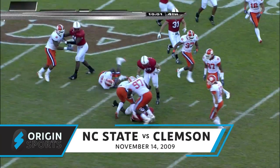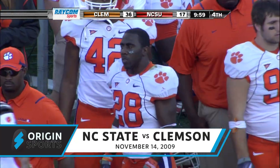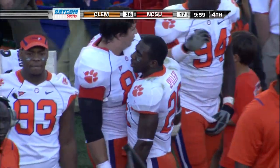Johnson looking for a hole. He's tripped up. Spiller has run for a touchdown. He's thrown for a touchdown. He's done it all. He's caught a touchdown pass.